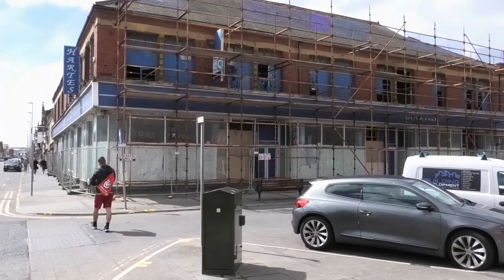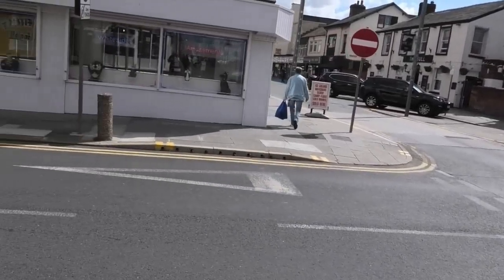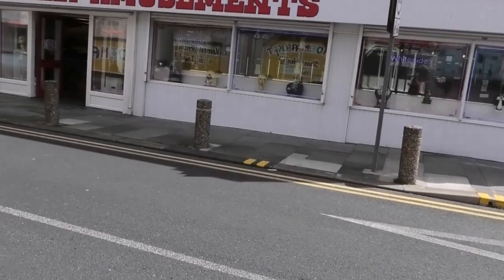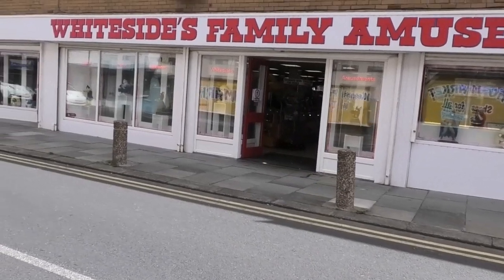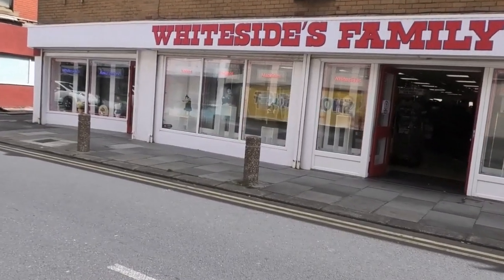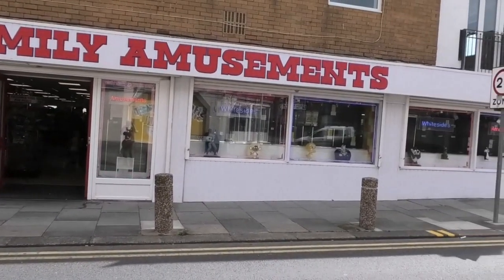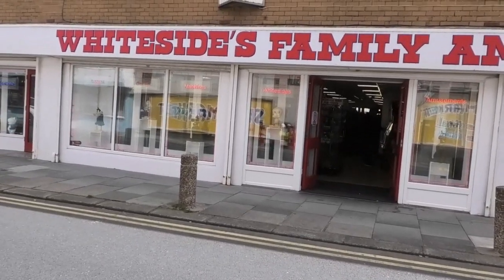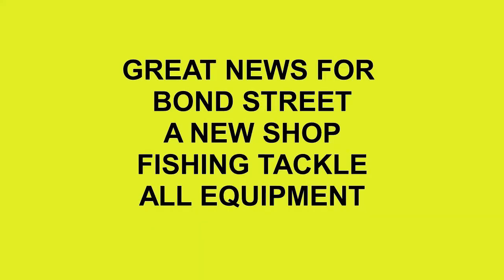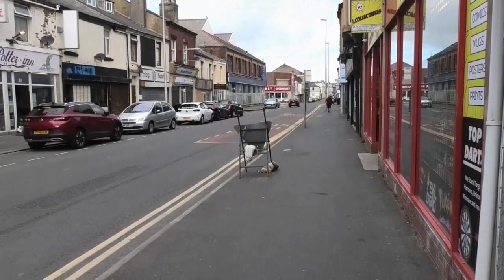I'm just going to go to my left now and show you this. Here we will see a new sign for Whiteside's Family Amusements, and this again makes a fierce difference to the whole of this area. Whiteside's Family Amusements and their wonderful new sign. Well, this is my lucky morning today.